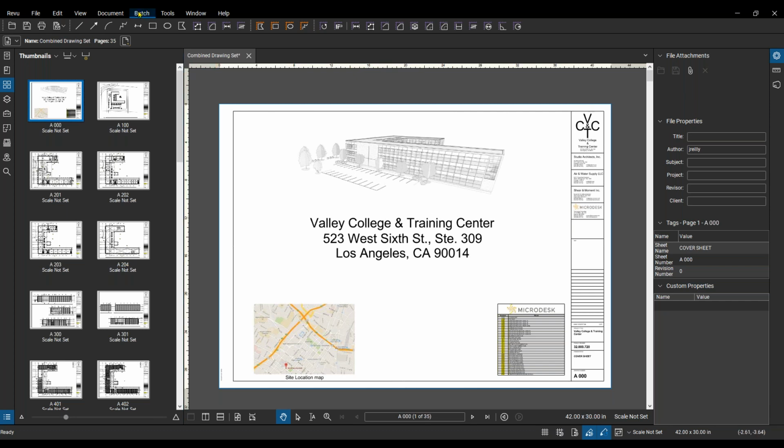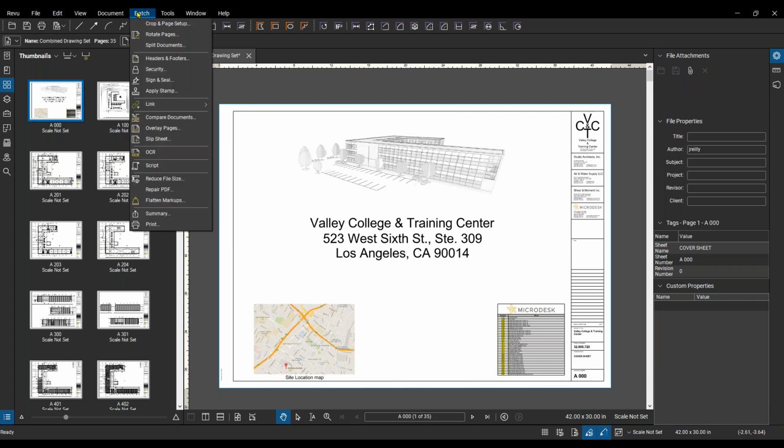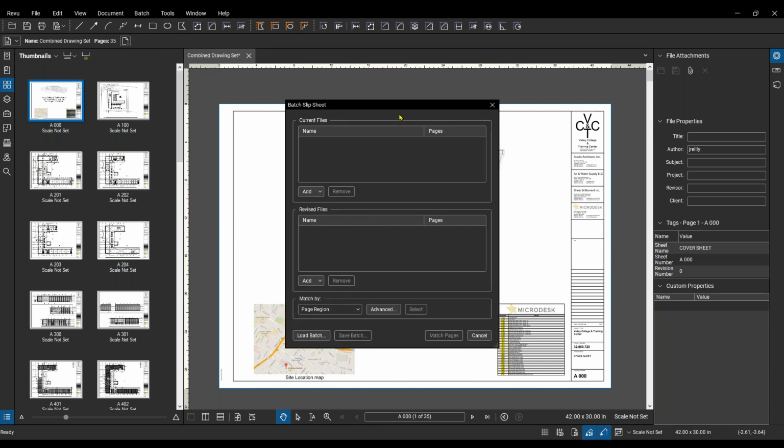So we're gonna go to batch once again, and this time we're gonna do slip sheeting. So here we're going to have to say what's our current file, what are we actually going to be bringing these revised drawings into. So in this case, it's going to be my open file here. And I'm going to choose all pages. And then I need to add in my revised files, the updated drawings.